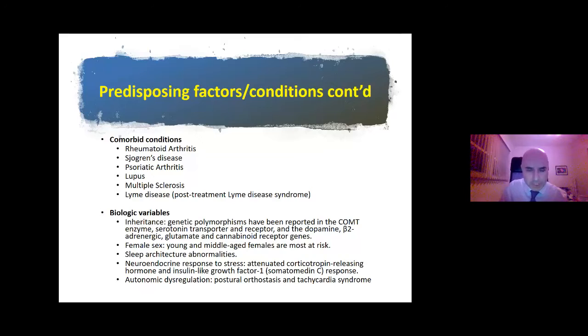I did list Lyme disease here as one of the coexisting conditions, and that's very important because that's a quite controversial topic, I think, in the community. We often see patients that have had Lyme disease in the past, and they come to us, and this concept of chronic Lyme disease, in fact, that's what's very controversial, especially in the rheumatology and infectious disease world. But we call this post-treatment Lyme disease syndrome, and that often resembles fibromyalgia, and most of the time is treated as a fibromyalgia patient would be treated.